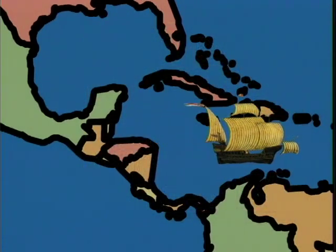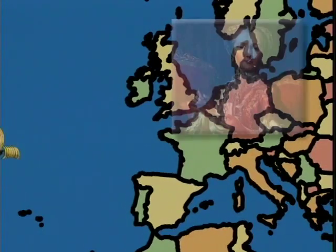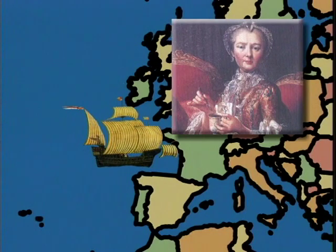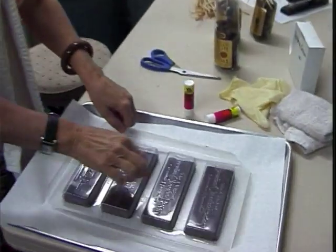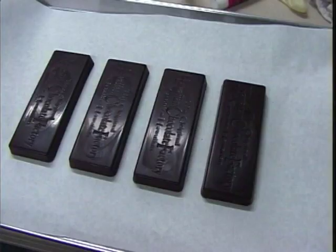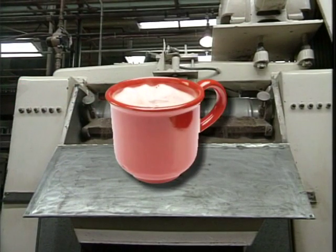Spanish explorers to the New World brought chocolate back to Europe, where people began to add sugar to their chocolate drinks. It wasn't until the mid-1700s that people began making chocolate candy. Today, people enjoy chocolate in many different forms, as a chocolate bar, in cookies and cakes, and as hot chocolate.